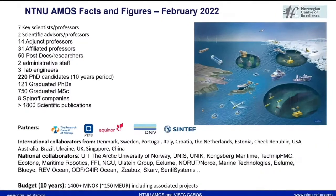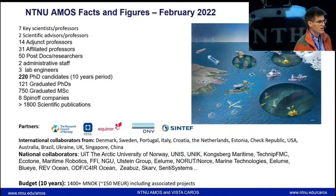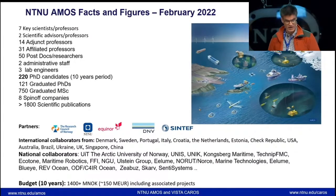But what is AMOS? And what is the main deliverable from AMOS? That is people. And I must say that the older I'm getting, the more I understand the importance of people. It's the graduated masters, PhDs, postdocs, because it's through all of you that we are scaling up. And one thing is what we do here, but this is also knowledge that you are bringing out, and you become change agents wherever you go. And I see it is really working.